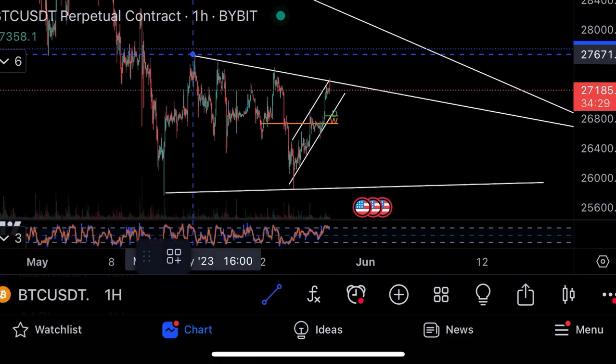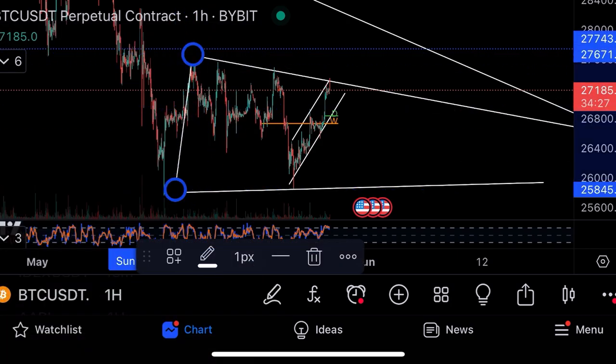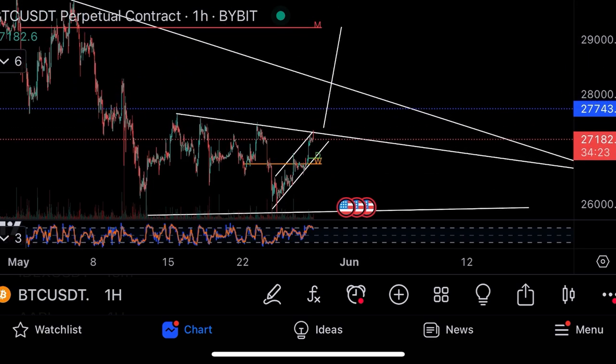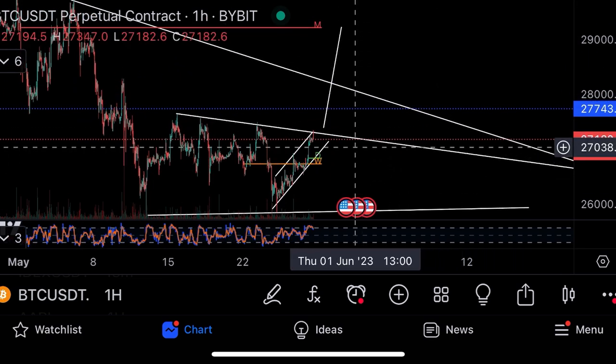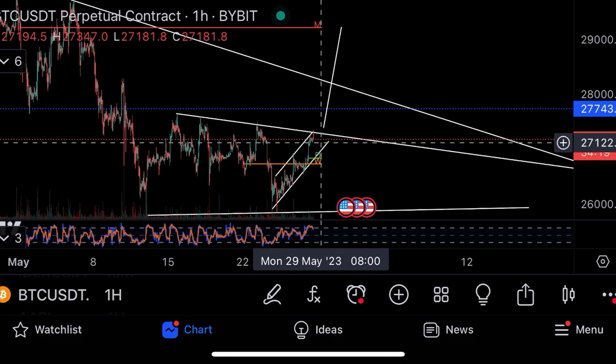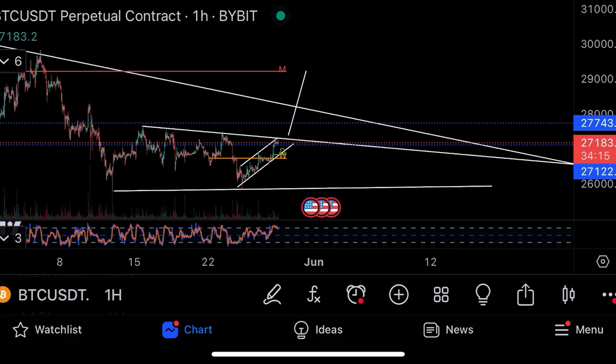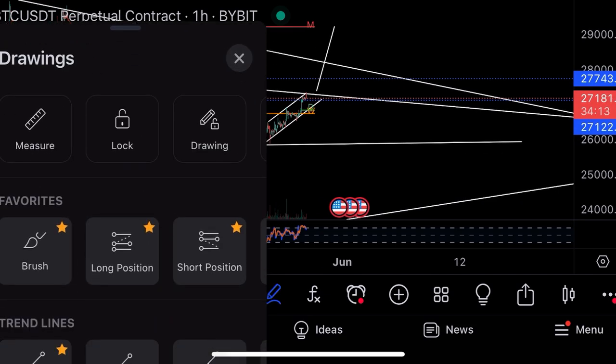I had some longs open, but I closed the long yesterday, which was a mistake actually. Bitcoin is up a lot from that previous long yesterday. But I think I'm going to go long here on a rejection. So I'll put a long from this support, because it's built a lot of support here from 27,122. I want to get a big long for Bitcoin, but it's at resistance.